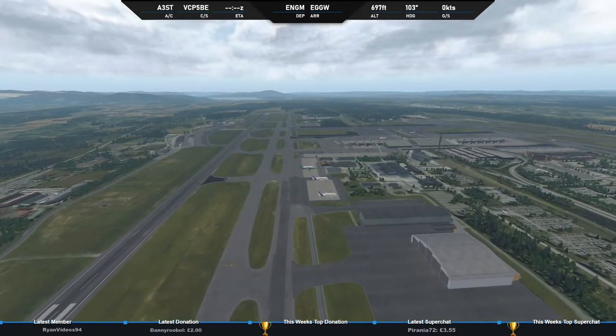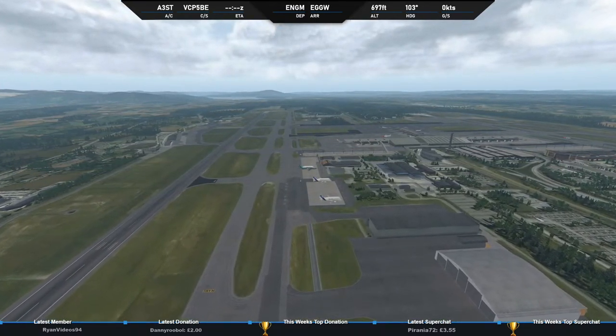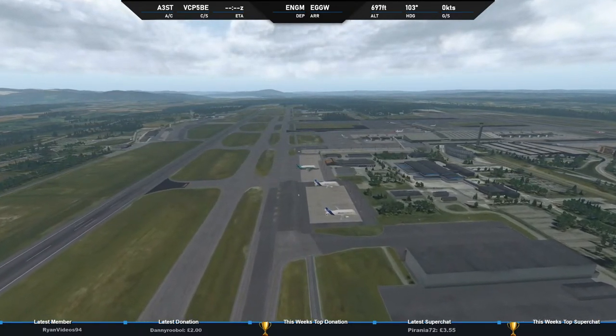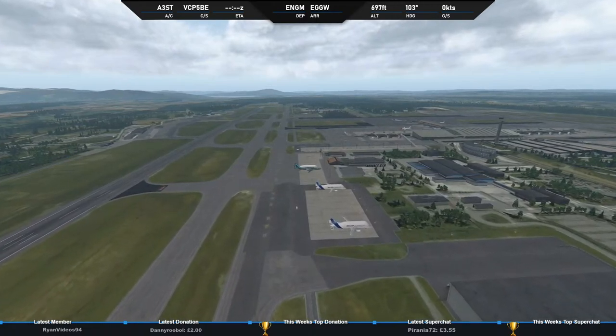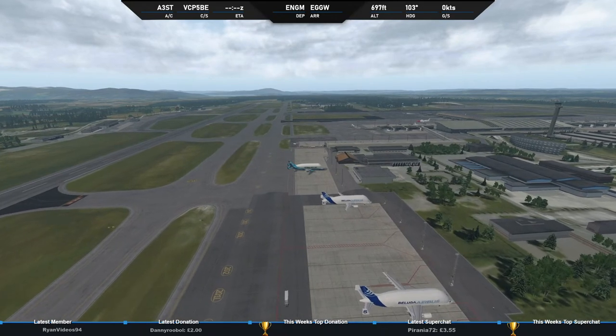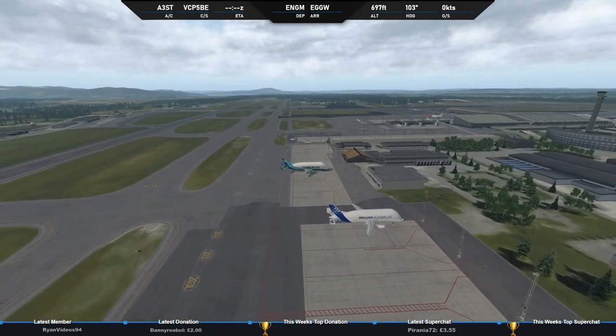Looks like Norwegian Centre's online. Very, very good, we'll get ATC. That's very kind of whoever has come online to provide ATC. Look, our Beluga's already here. We've got some competition from the main competitor, Airbus. I think they're perhaps a little bit bigger than Alpaca Logistics, but never mind.